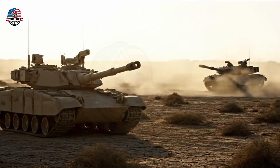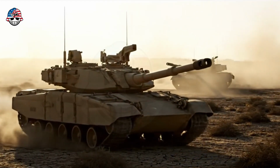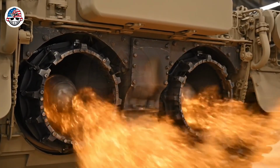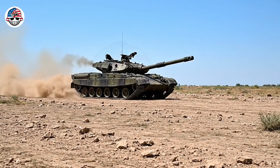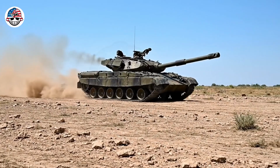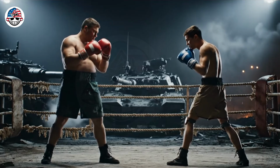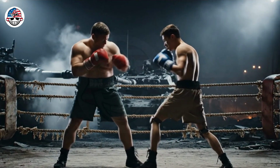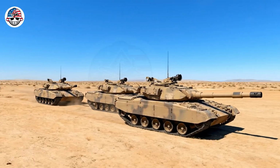Imagine a vast battlefield, dust rising in the air. On one side stands the American M1 Abrams, a steel giant weighing over 62 tons, towering nearly 5 meters high, its 1,500 horsepower gas turbine engine roaring like a jet. On the other side, the Russian T-90, much smaller at around 46 to 48 tons, less than 3 meters tall, with a 1,000 to 1,130 horsepower diesel engine growling steadily.